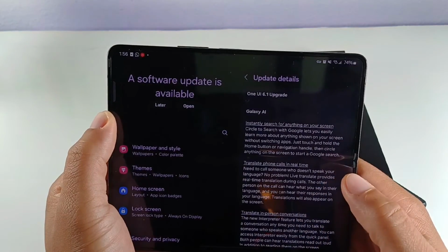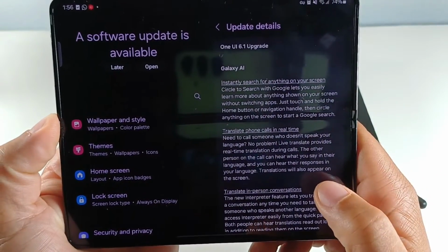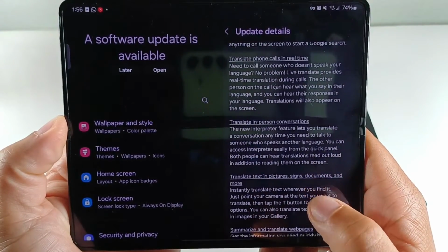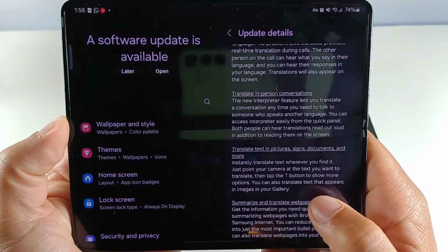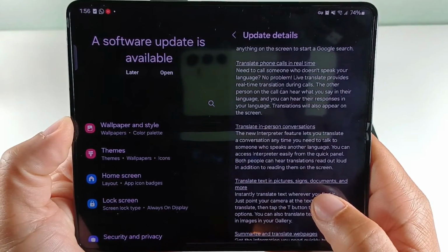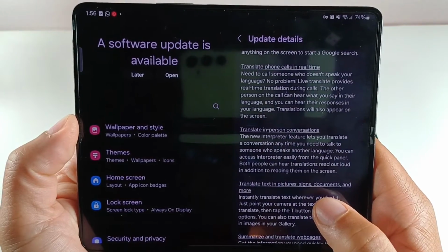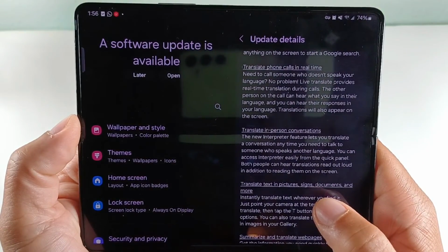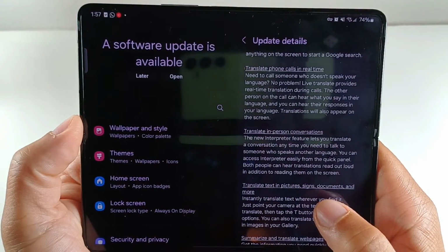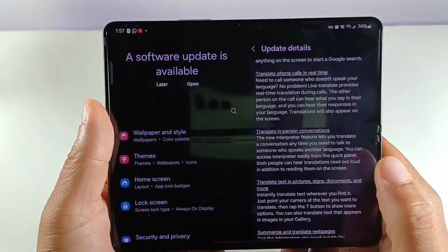All right, so the AI basically includes search instantly for anything on your screen with the circle to search. So you get the circle to search, you get translate calls in real time, translate in-person conversation. So this is crazy that you don't need to speak the same language as someone. It says right here, live translate provides real-time translation during calls, and the other person on the call can hear what you say in their language and can hear their responses in your language. So translations will appear on the screen. So this is pretty crazy.